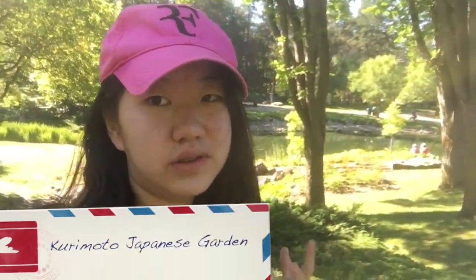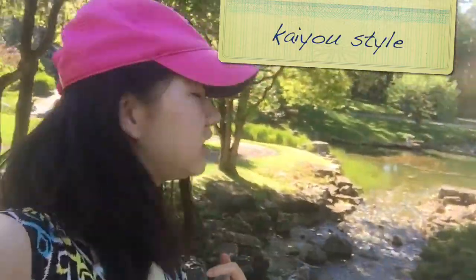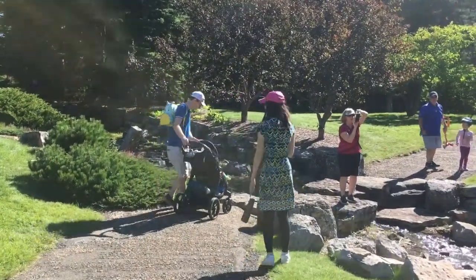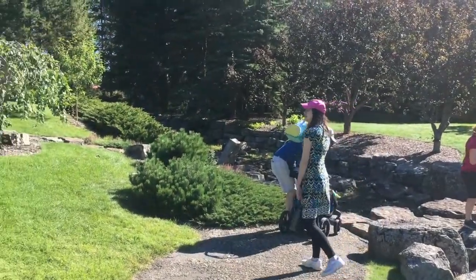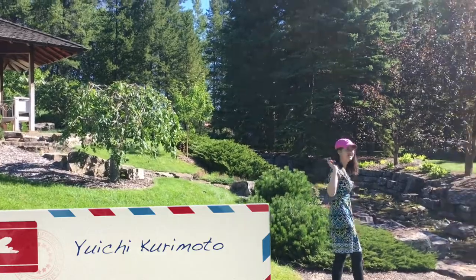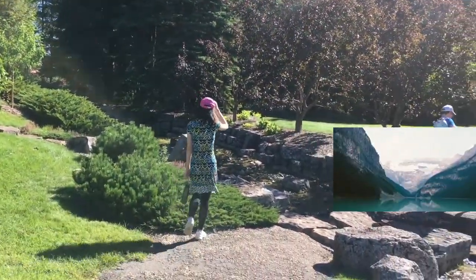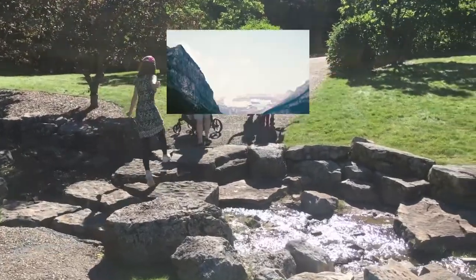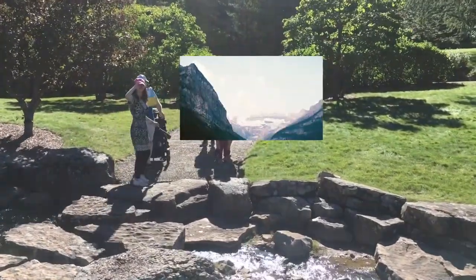We are now in the Kurimoto Japanese Garden. It is a 5-acre garden created in the casual style. Opened in the 1990s, the Kurimoto Japanese Garden is named after Dr. Yuichi Kurimoto. This garden is not only a garden, but a piece of artwork. Every place you stop, there is a view. Every side is a picture.